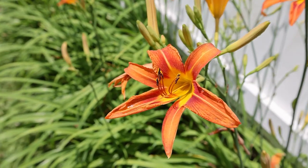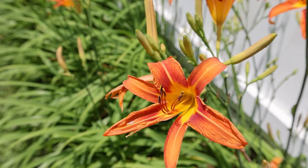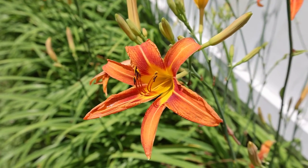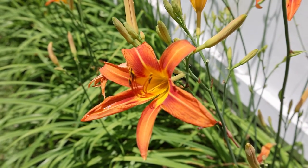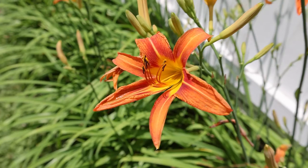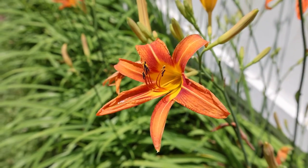So I've separated out ditch lilies as they seem to be a standalone voluminous flower, and they are the original daylilies. To me, the other species of daylilies, the Hemerocallis hybrid, are specialized and hybridized, and so I'm putting them in a separate video when they bloom. These are blooming before the other ones.